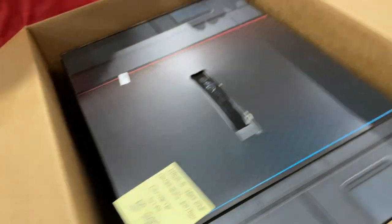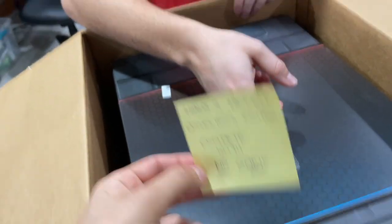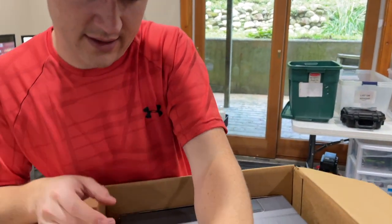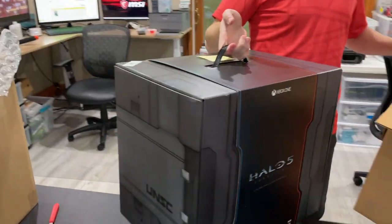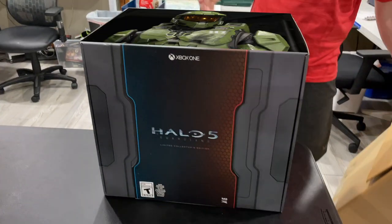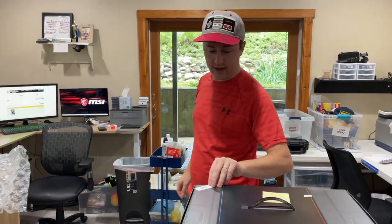All right, so this was the Halo 5 Collector's Edition. They have everything labeled. Yes. It's beautiful. Okay, and it does have the lot number on it. Halo 5. That's awesome. That is so clean. What is this place? I was just looking at this one, lot number 543. I think I paid $22.